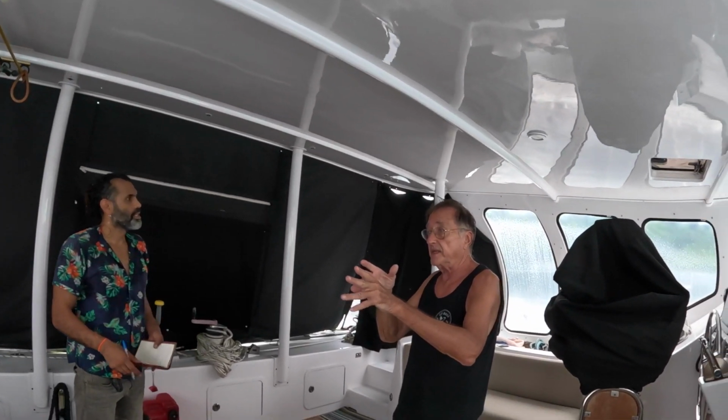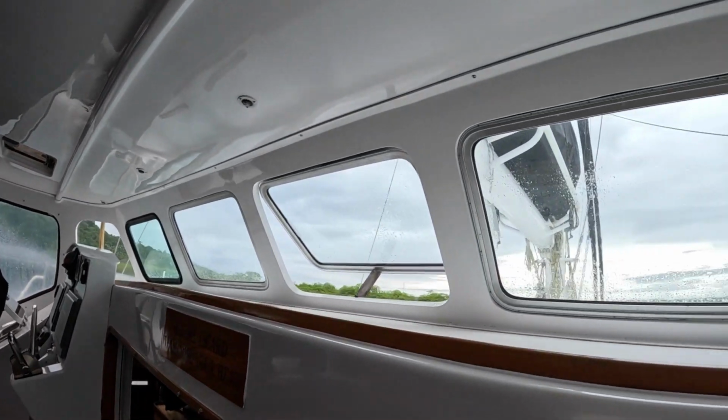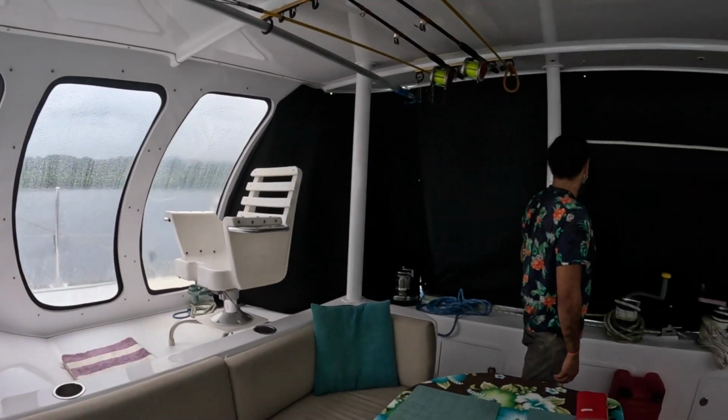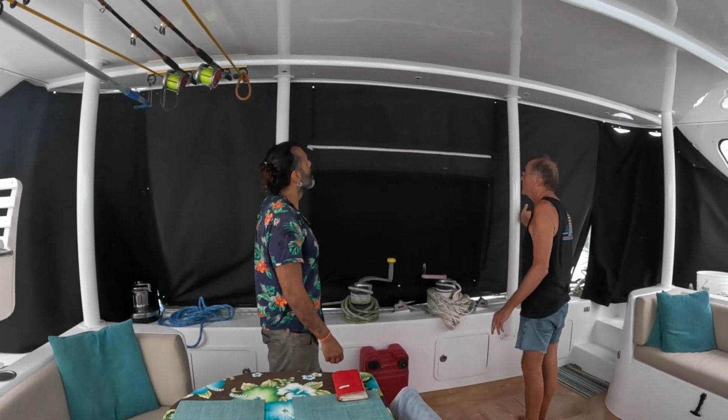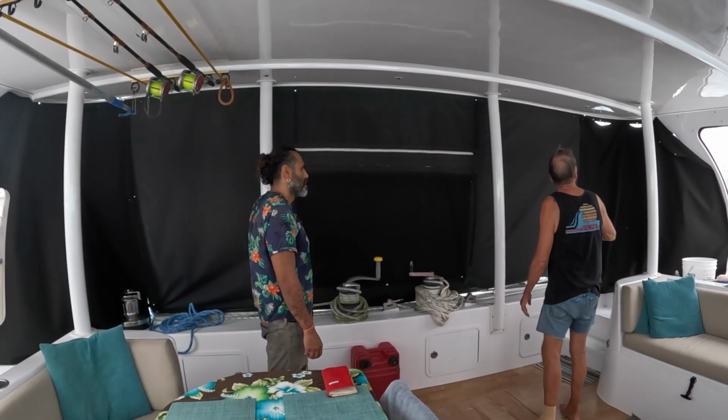He designed everything. He designed the windows. It's all carbon fiber. Now, here's what was going on in my mind. Now, this is a really nice catamaran. It has been personally designed for the owner's taste. Now, it's great for him, except it's not so great for me.